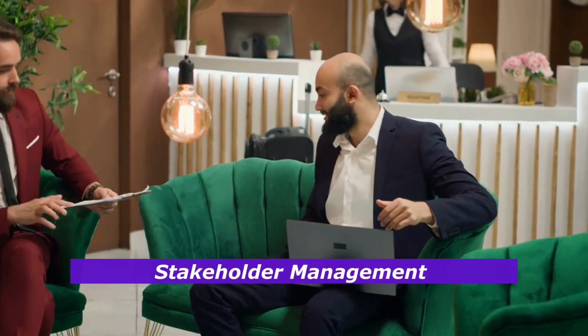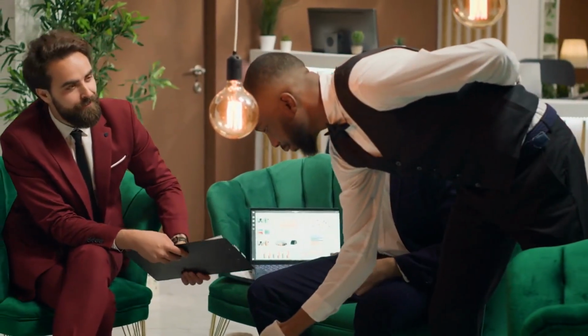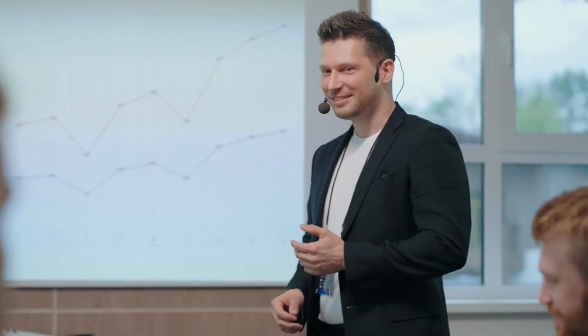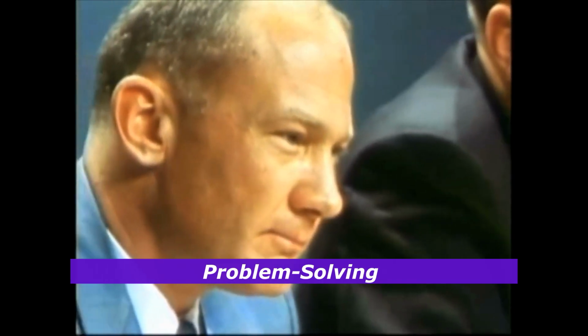3. Stakeholder management. You'll be working with a wide range of people from executives to end users, and managing those relationships is key. Good communication skills and the ability to present solutions in a clear and concise way are essential. 4. Problem solving. Ultimately, your job is to solve problems.